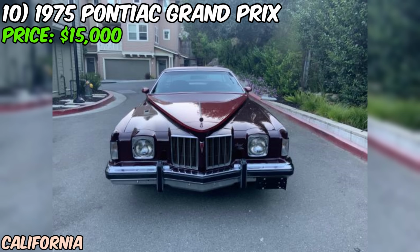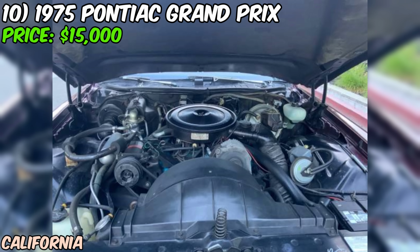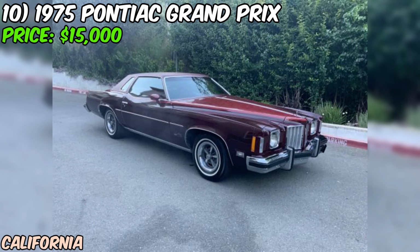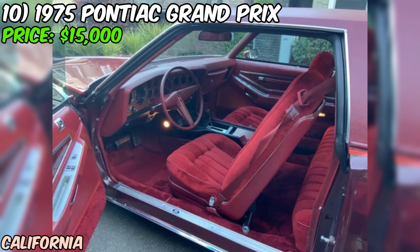One thing that really stands out is that this Grand Prix is California plated with registration just paid, and a clean title. For those of you familiar with classic cars, you know how valuable a clean California car can be due to the state's dry climate. At $15,000, this isn't a bargain basement deal, but considering the incredibly low mileage and good condition, it could be a fair price for the right buyer.